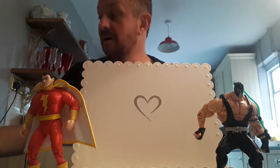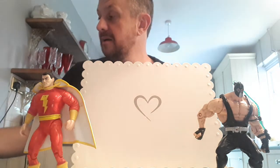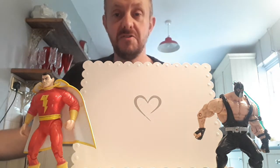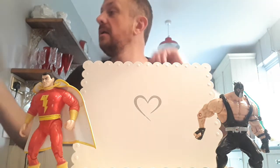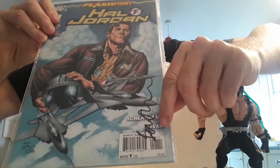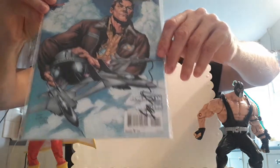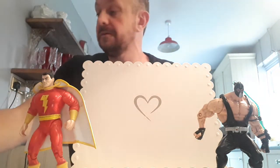This is a book. It's not a key issue, but it was signed by my second favourite artist. The first being Joshua Middleton, the second being Ben Oliver. This is Howard Jordan, issue 1. As you can see, signed by Ben Oliver. And that was in February 2017, I got that signed.